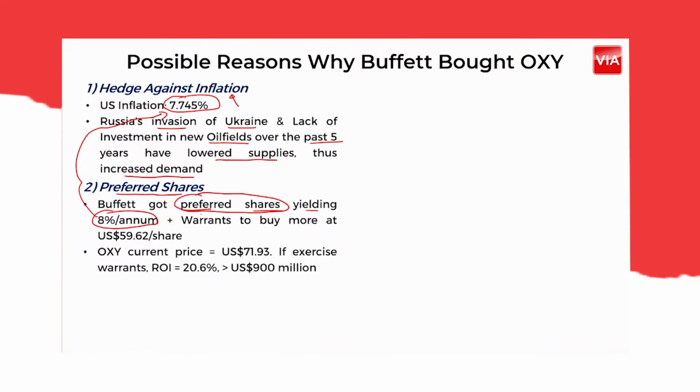The second thing is the deal when he invests comes with warrants. That means you have the legal right to buy stock at a certain price. And this warrant gives him the right to buy Oxy at 59.62. And currently the price is here, which means that if he exercises his right to buy the stock at 59 and he immediately sells at 71, that will be an immediate return of 20% plus his 8% per annum. So that's 28%. So that's the Buffett kind of style investing, right? And in terms of absolute amount, it's more than 900 million.